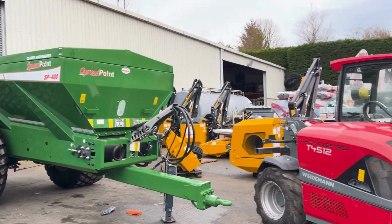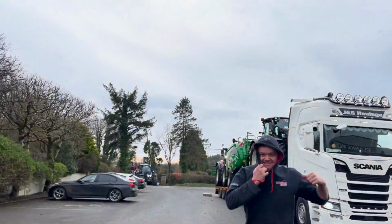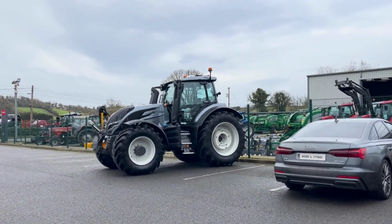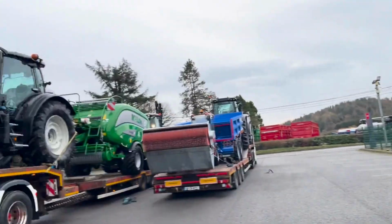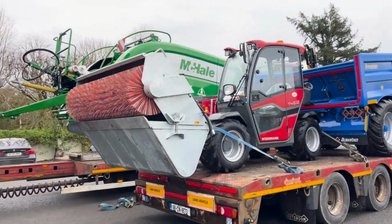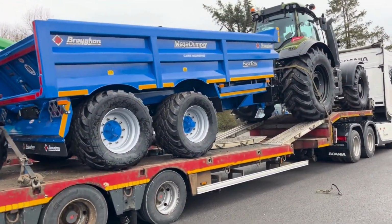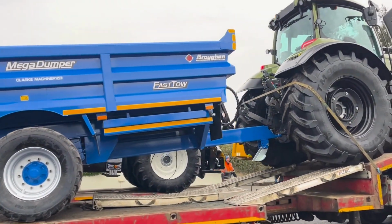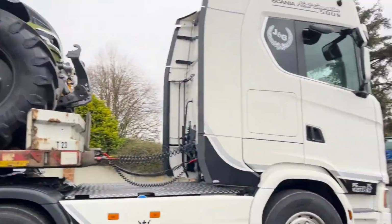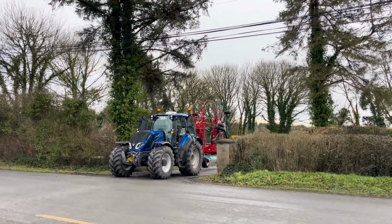So I'll just tip out the front and see what's happening out there. So we've a T255 sitting out the front because that's been collected today, I think. Our little Wiedemann loader up. BFWS brush. Fusion 4. Ton dump trailer, T215. Cavan must be going down with that rake. It's probably just going straight down with that.